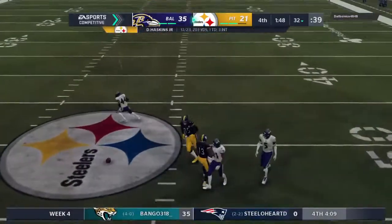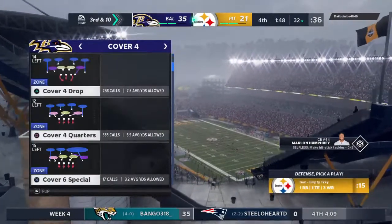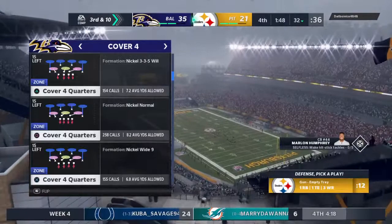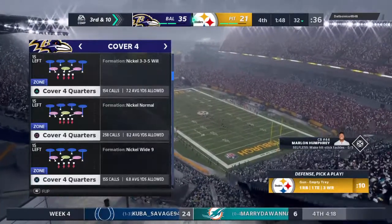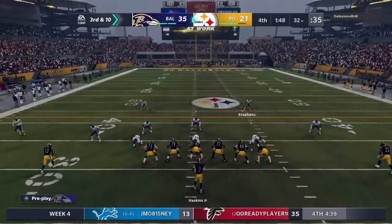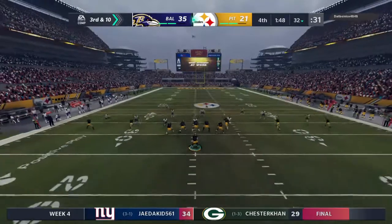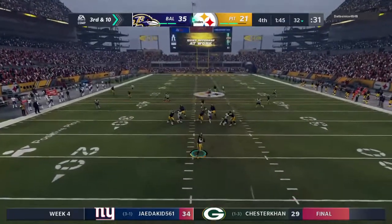And his throw is incomplete. The former first-round pick, Marlon Humphrey, there to get a hand on it. That was well played, but that was also an example of a corner who understands his coverage, realized he had support behind him, and could be a little more aggressive in the shorter zone, and did exactly that, knocking that pass away. To throw on 3rd down.